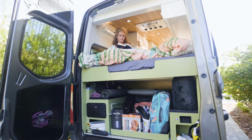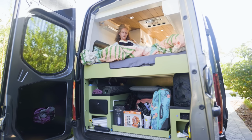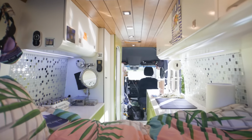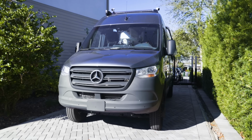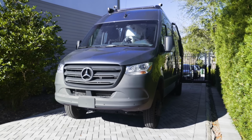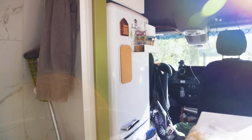I started to think, man, I could feel at home in one of these, especially if I designed it custom. And that's why I did exactly that. I did the exact same process in terms of customization as I did with the house that I was living in, just on a much smaller scale. And I wanted to make it to where I would feel comfortable and I wouldn't regret having downsized in such an extreme way.